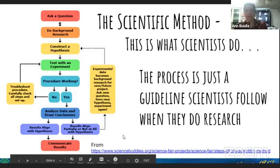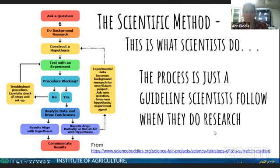All right, so the process that we all go through has a term, the scientific method, and this is what scientists do. It's basically just guidelines on how you do research. And this is the formal way of setting it up and going through it. But like Jody said, we all do this kind of innately, where we're asking the question, we're doing the background research, the hypothesis, we're doing experiments.